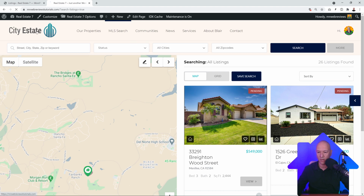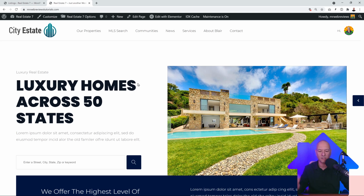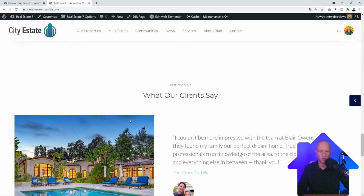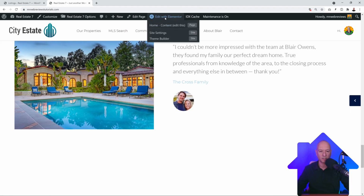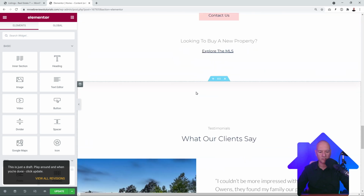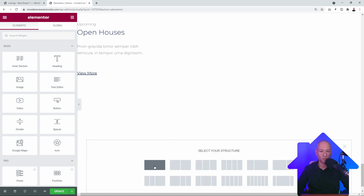Very good. So now let's go back to our home page and let me show you how you can implement the IDX on any page. Let's say you wanted to show this immediately on your home page, maybe at the bottom here. How can you do this? We go again, edit with Elementor, and this would work for any page, by the way. So let's edit our home content. Click on this again, and it will open our home page using Elementor once more. Very good. Let's scroll down the page, and let's insert our listing maybe just underneath here at the very end. For this, we're going to create a new section. Click on the plus sign and select the full width item.